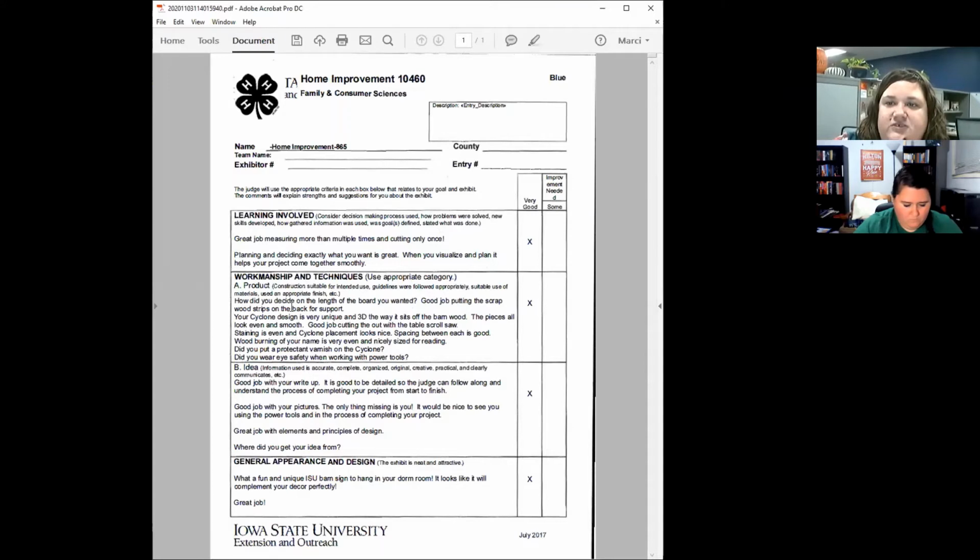So just looking at these questions, when I judge different items, it thinks, okay, this information wasn't in there, but it'd be good to know. Especially if a project advances onto the state fair, that information is very important to have in your write-up, which is Megan's next thing. So it said, how did you decide on your length of your board? Apparently it was a scrap piece of wood.